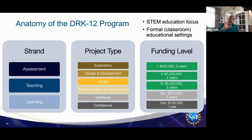Design and development, and that's the bulk of the proposals that historically we receive, is you're building something and testing it out, a curriculum, a student learning intervention, a teacher learning intervention. So you're designing it, you're testing it out, you're studying the outcomes. And we've got both early and late stage. There are a lot of questions about that typically, and I'll dive more into that as we go.